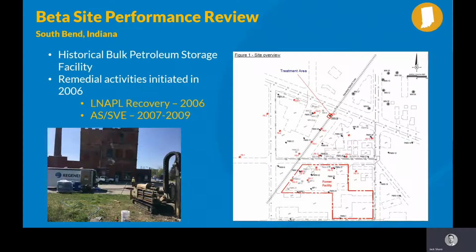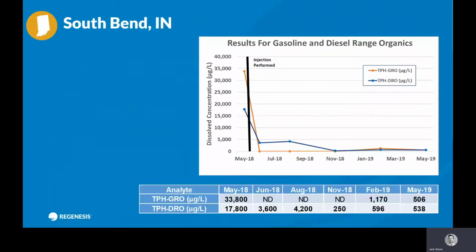However, following all of these works, there were still parts of the site where concentrations of TPH were high enough to warrant further cleanup, and we were asked if we could trial this new product, Petrofix, within some of these recalcitrant areas. So at first, Petrofix was injected into a small area in one of these recalcitrant zones of the site. And then based on the results, wider injection works were completed to address the other plumes elsewhere.